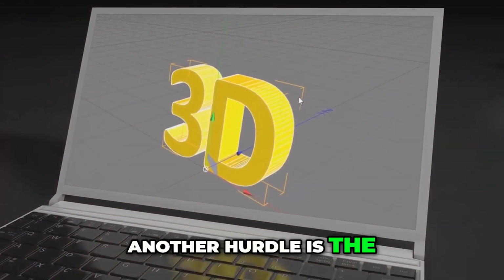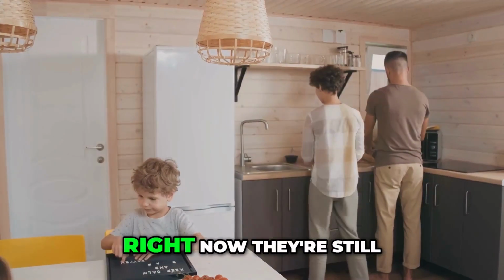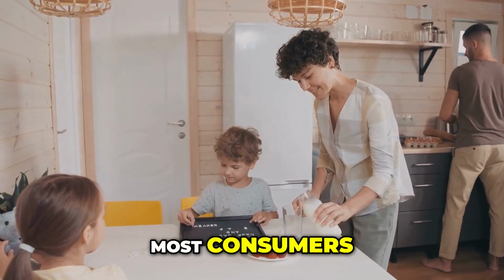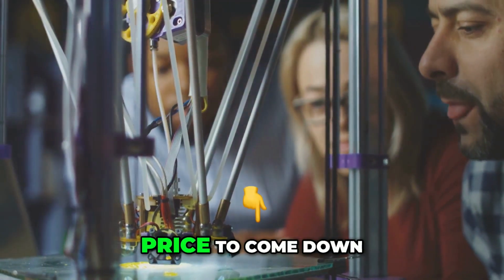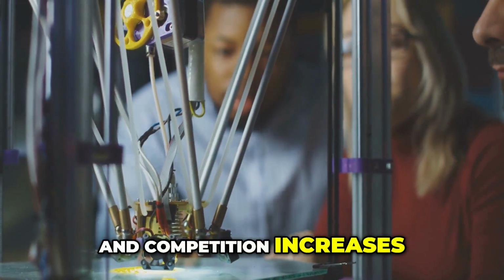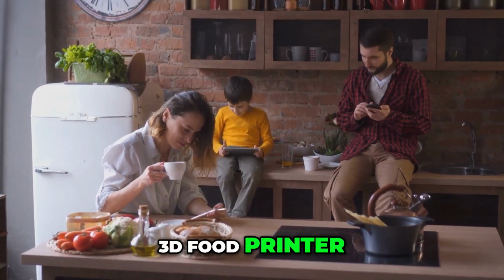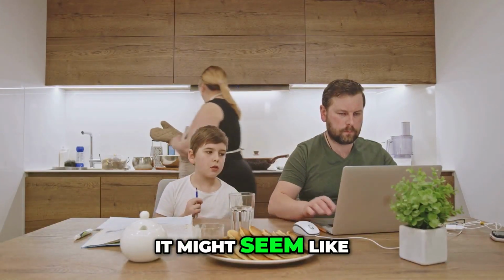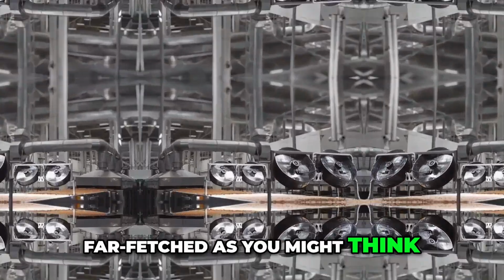Another hurdle is the cost and accessibility of 3D food printers. Right now, they're still quite expensive, making them inaccessible to most consumers. But as with any new technology, we can expect the price to come down as production scales up and competition increases. Imagine a future where every kitchen has a 3D food printer, just like ovens and microwaves are commonplace today. It might seem like a distant reality, but it's not as far-fetched as you might think.